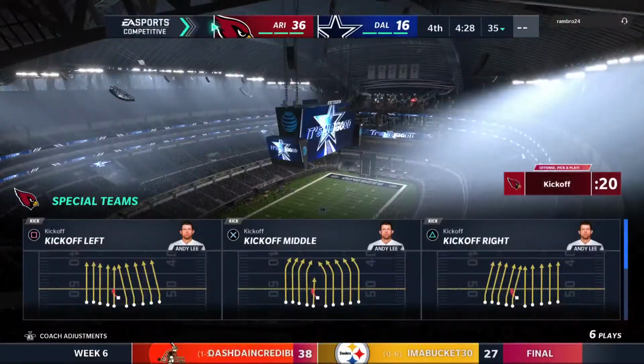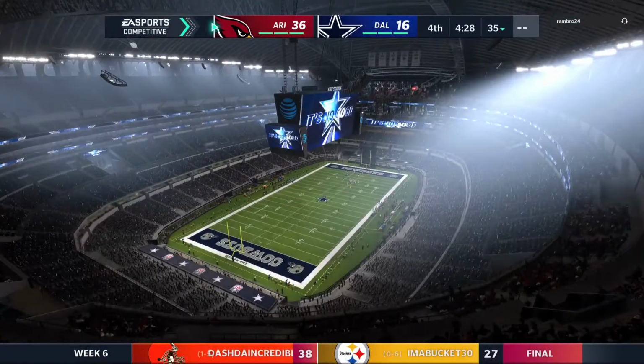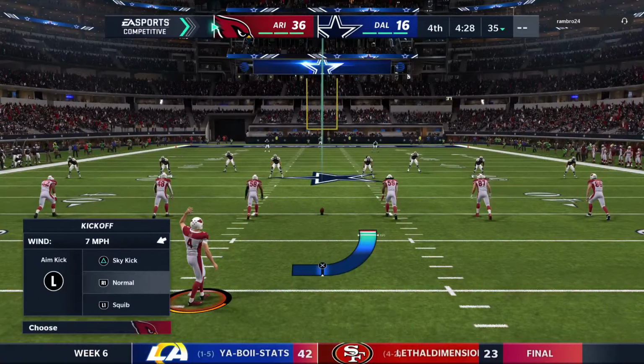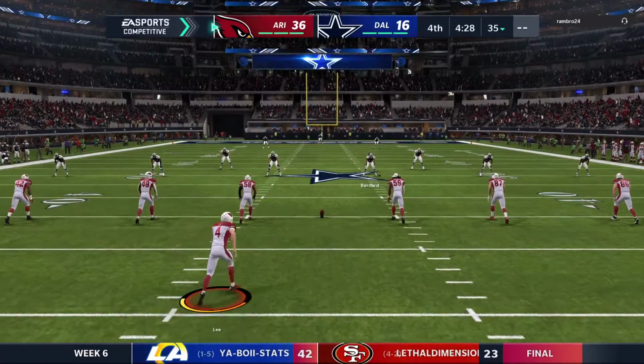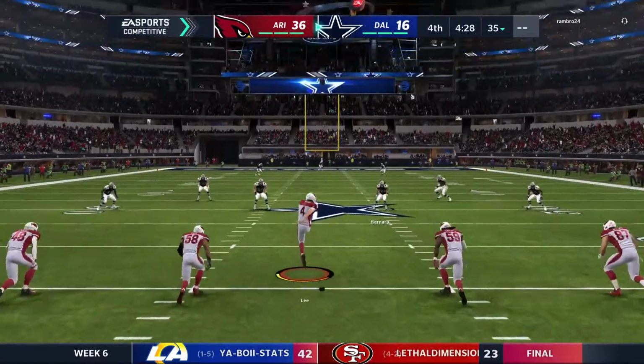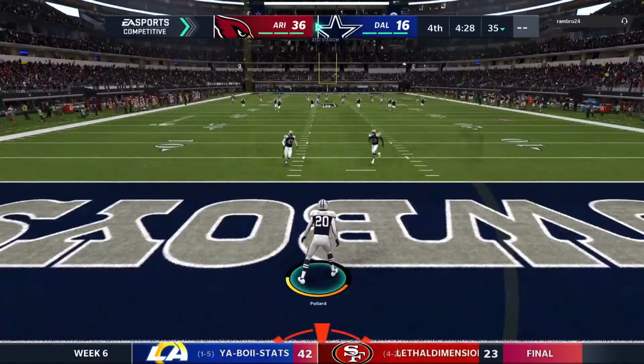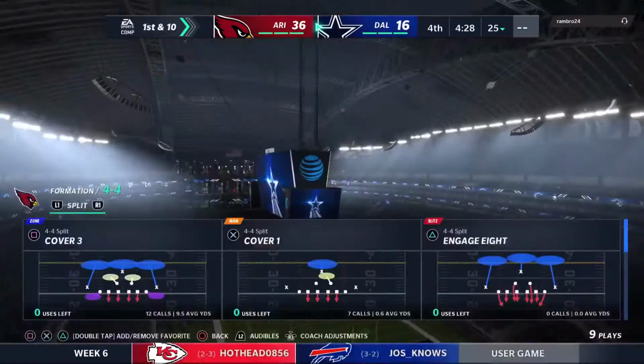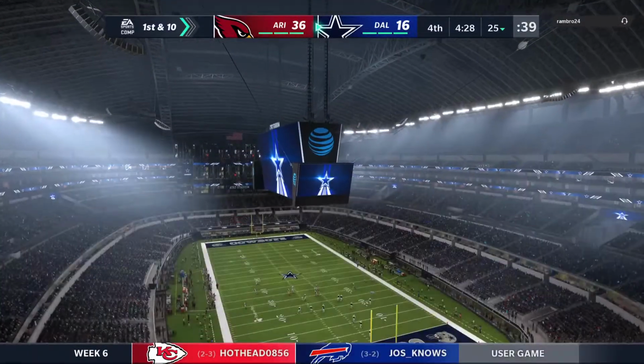Oh, and it's no good. He tugged it wide left, and that will keep our score right where it is. So with the missed PAT in his rearview mirror, he goes back out to kick this one off. And this will not be returnable. It's out of the back of the end zone for a touchback.